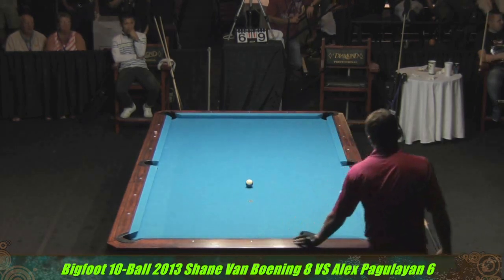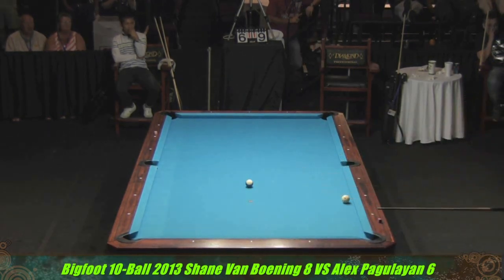You will know what? He just wrapped up and hit the center of the pocket right there. Yeah, he did. I definitely want to get this aiming system that he's talking about.